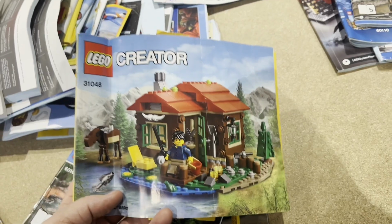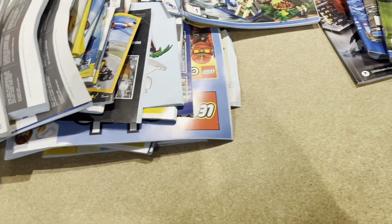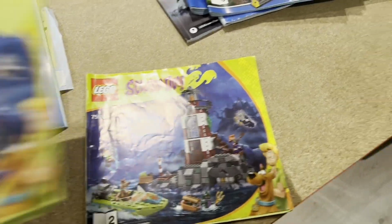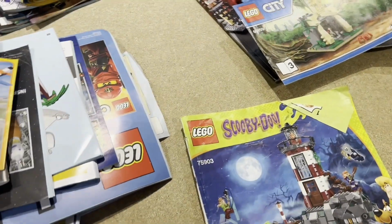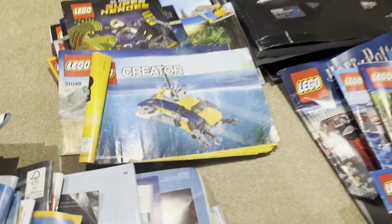Some riverboat house looking thing. City one. Part one of cargo trains. There's a couple of fake bits there. Dimensions one, don't know what that is. A Minecraft one. Lighthouse from Scooby-Doo, both of them. Again, conditions poor. Minecraft one. The City one. The Creator one. The Creator.